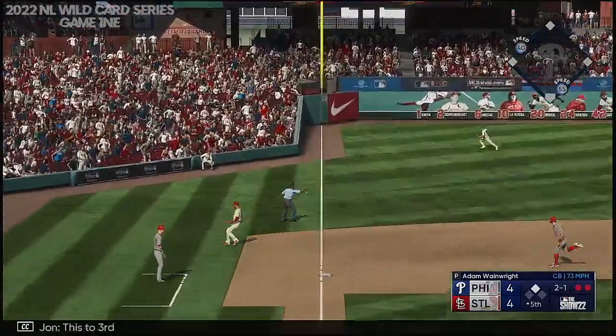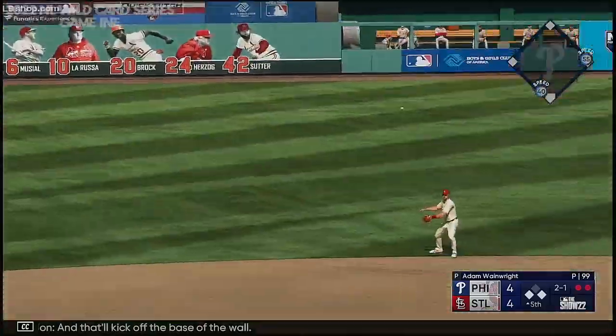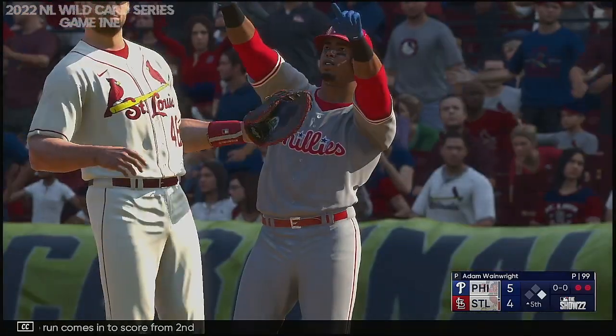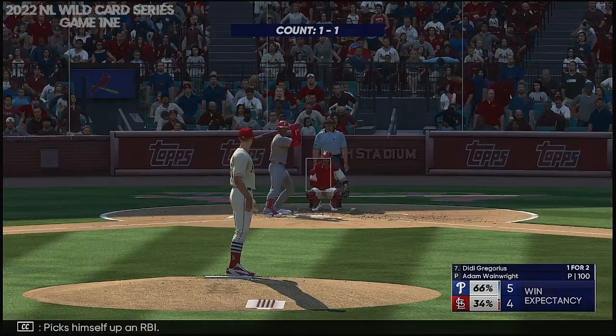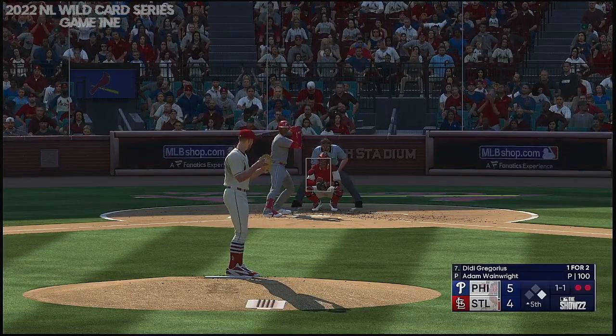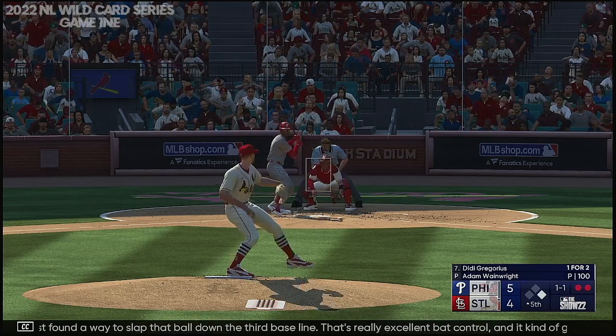This to third, and it's through for a hit, and that'll kick off the base of the wall. The run comes in to score from second, and it's now 5-4. Picks himself up an RBI. Just found a way to slap that ball down the third baseline. That's really excellent bat control, and it kind of goes back to all those drills you see hitters do off the tee where it's placed in different spots.